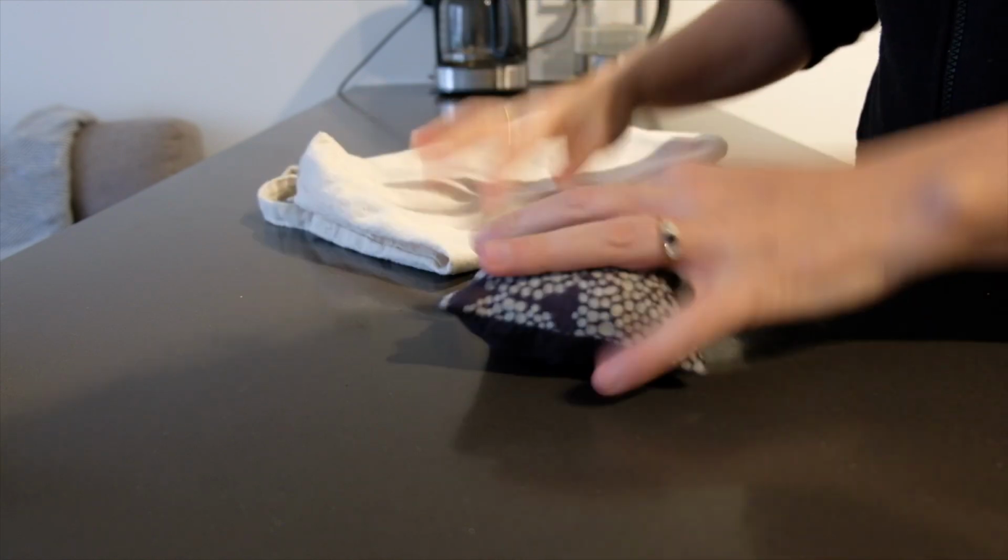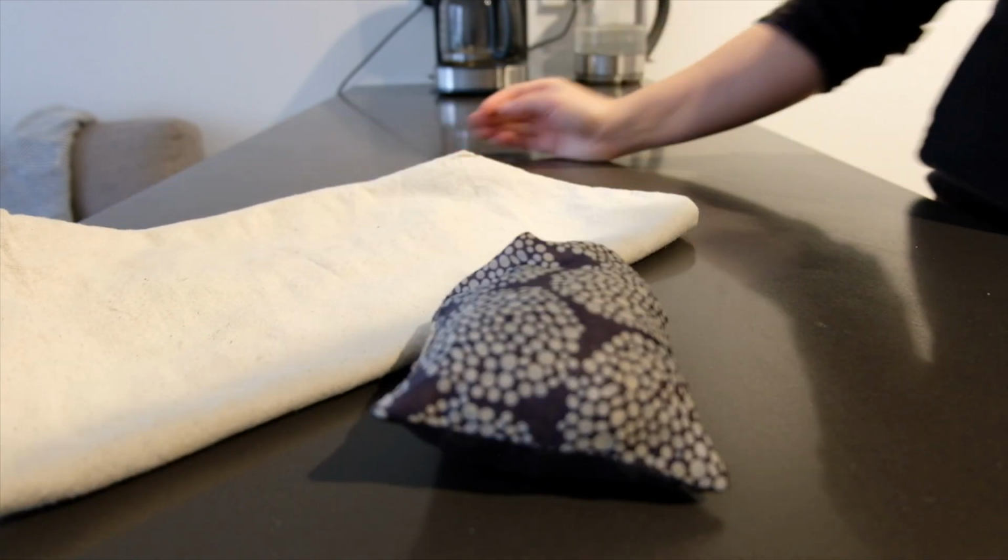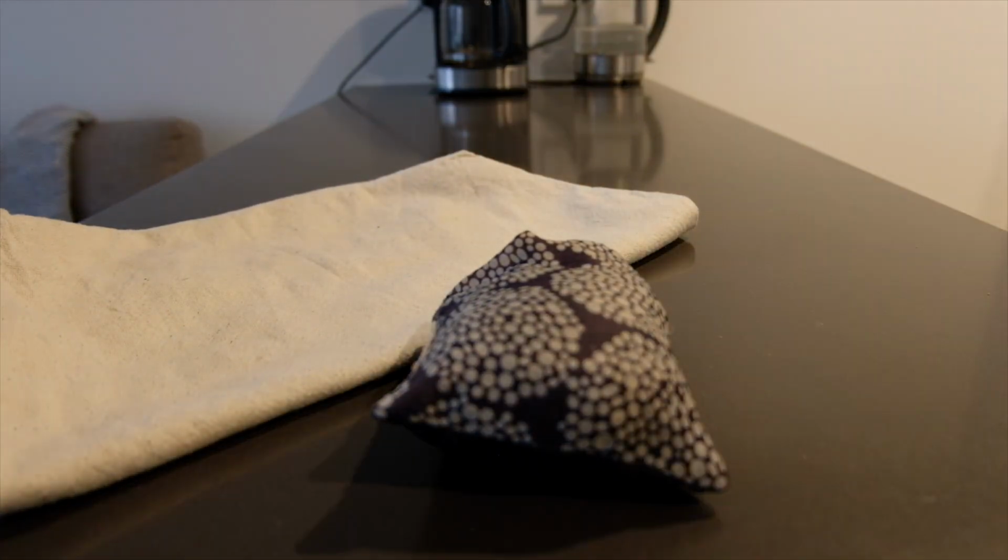A lot of people also get bags like this at events or expos or work things. So I'm sure if you look around your house, you have a few bags that you can use to reduce your waste when you shop.